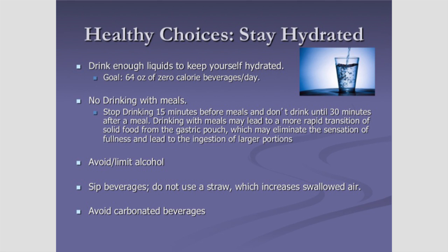And when it comes to beverages after surgery, all of you must remember that you should stop drinking 15 minutes before a meal and no drinking until 30 minutes after a meal. That's a rule of thumb for post-bariatric surgery. Drinking with meals may lead to a more rapid transition of solids from the gastric pouch. Therefore, it may increase your ability to consume more foods. So definitely work on that if you've forgotten about this rule.